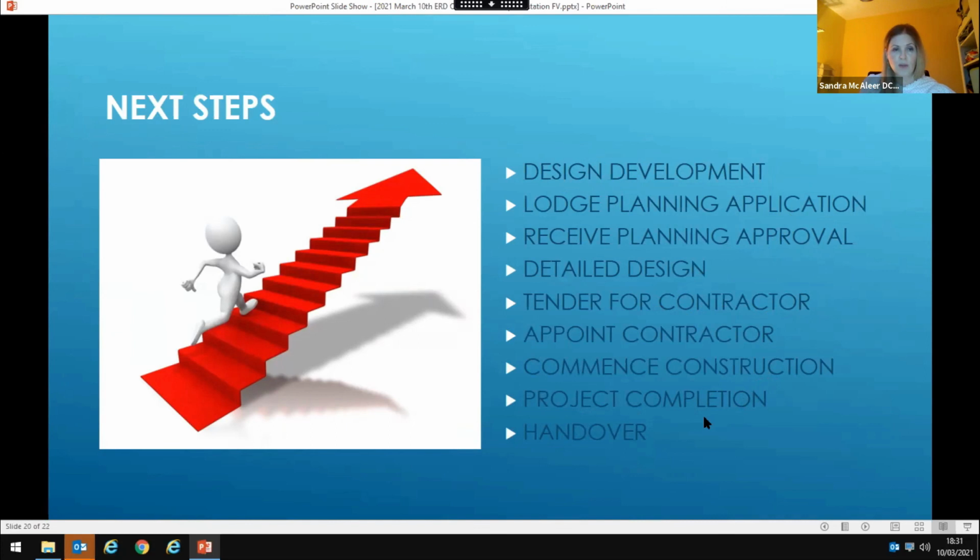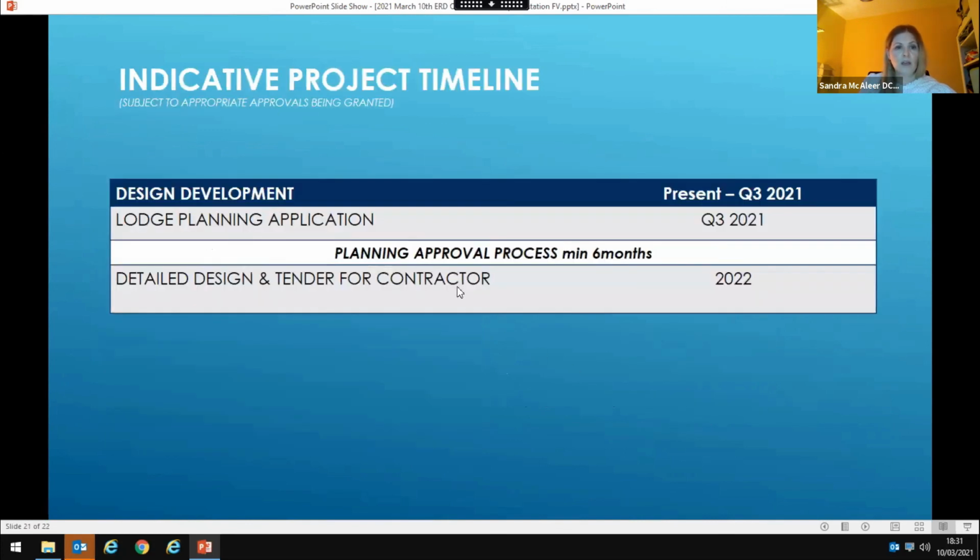So just to finish up here and give you an indicative project timeline as we are now. In terms of design development, we're in that process, and we'll continue to Q3 2021 when we plan to lodge our planning application. Once the planning application goes to the board, you're looking at a minimum of 6 months. So we can't anticipate the actual time frame to when we would hope to receive approval, everything being straightforward. And so assuming we do get out in 6 months, we would be heading into detailed design and tendering for a contractor next year, with the possibility of being able to start on site at the end of 2022.